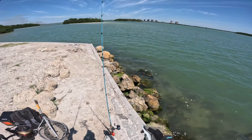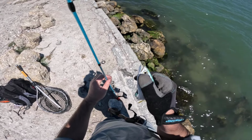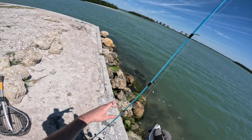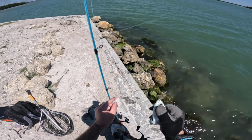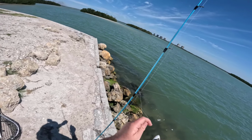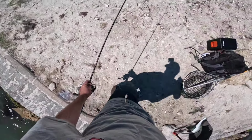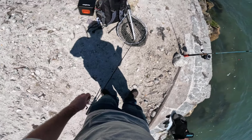Now this line is getting wrapped around my pole. I am not doing super great keeping stuff from messing with other stuff. What is this doing? I've only got one hand here. Stop getting tangled on everything. Okay, that is free. I need to now get it off of my shirt.